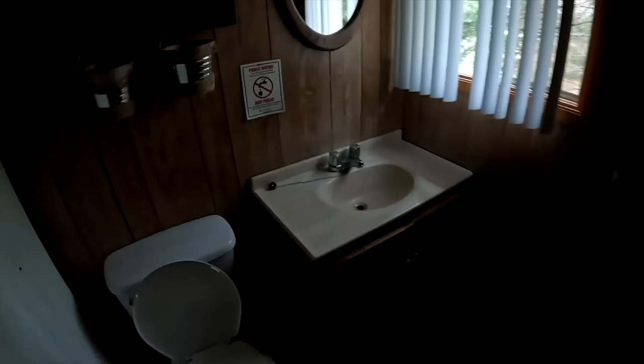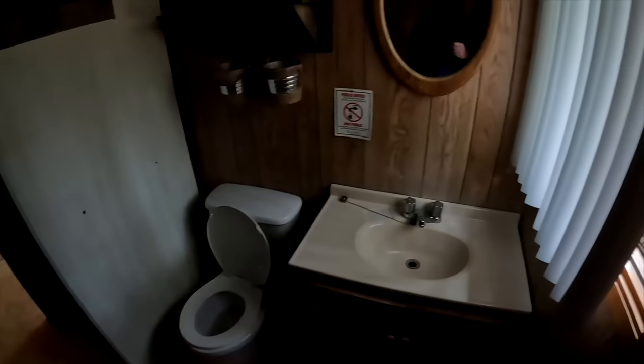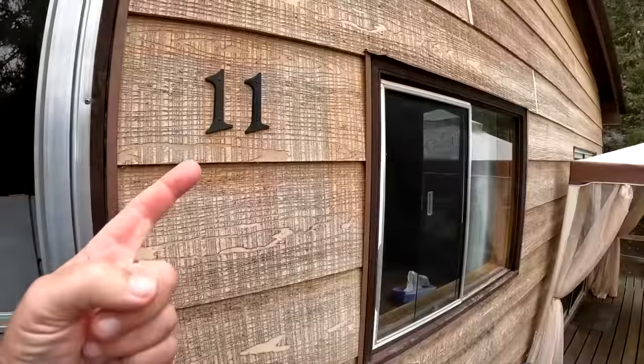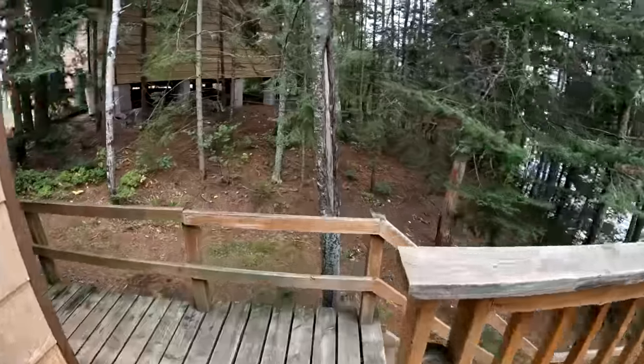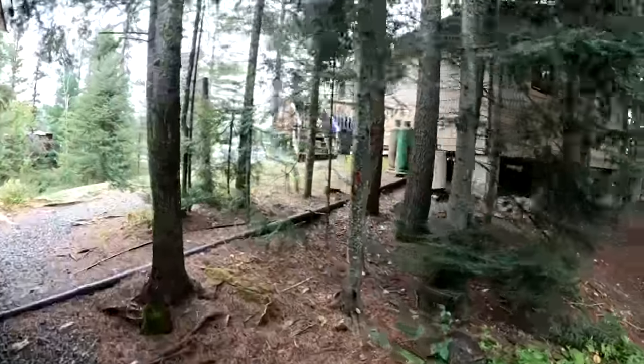And they have a shower, so they do have a pump system, running water. You can't drink the water or brush your teeth with it or anything. It's just not a good idea. So you have your toilet, sink, and that's pretty much it. So that was your tour of cabin 11. I'll just quickly take you over. Sounds like my pontoon boat's coming, so I have to rush.